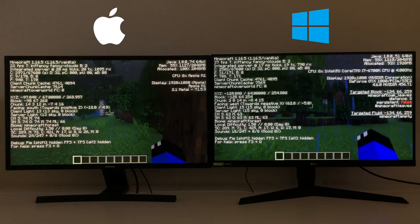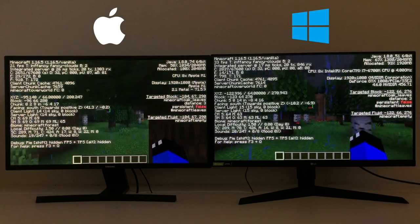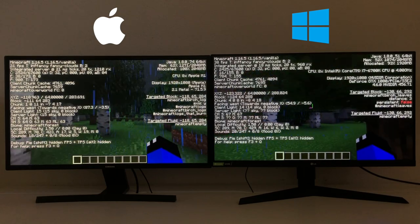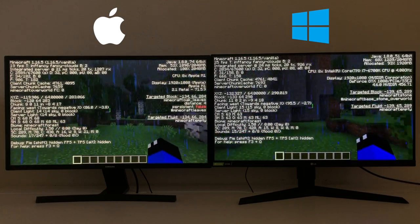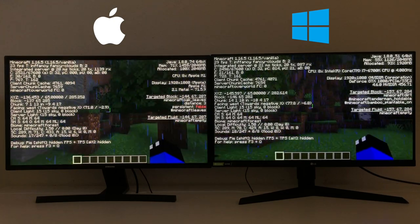Despite the fact that Minecraft is running in emulation through Rosetta 2 on the MacBook Air, as it's not yet optimized for Apple Silicon processors, its performance is still mind-boggling. The PC comes out ahead with an average of 20-40 FPS, but the compact fanless MacBook Air isn't too far behind at around 15-25 FPS.